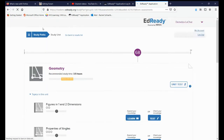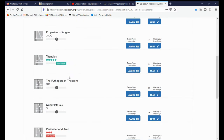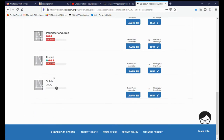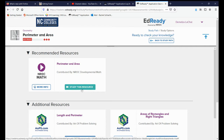So I'm going to click on the geometry. You can also click on the words study paths as well. So here you go. You have just about 3 hours left. I'm not worried about anything with a question mark or that says mastered. I'm worried about the not ready part. So if I go into perimeter, I'm just going to go over here to learn. And what I like is they have many resources for you to understand the topic. But right now, we're just going to go in to study this resource.